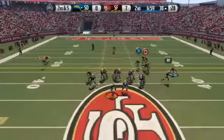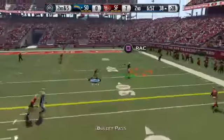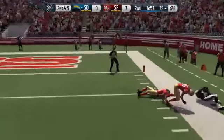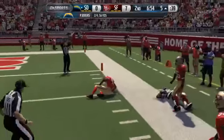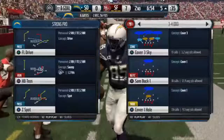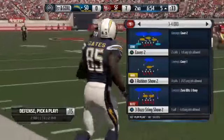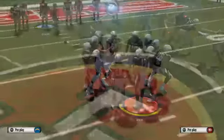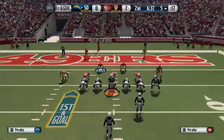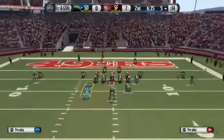And the second quarter is underway with this snap. Rivers connects with Antonio Gates. He steps out. That's another reception, giving him 2. I don't know what the answer is when it comes to guarding these tight ends now. There's just not much you can do. I'll tell you the best way to stop the tight end, rush the quarterback. That was a big gainer.